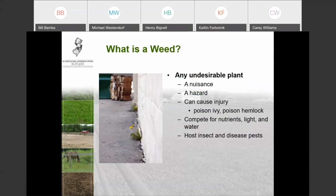Okay, so I promised you I would talk a little bit about weeds now that we've talked about the pastures. So what is a weed? Well, if you think about it, it's an undesirable plant. One of the examples I often give is if you had a rose bush growing in the middle of your pasture, it's undesirable. That rose may be really appropriate in your garden right in front of the house, but you don't want it in your pasture. So it's an undesirable plant.